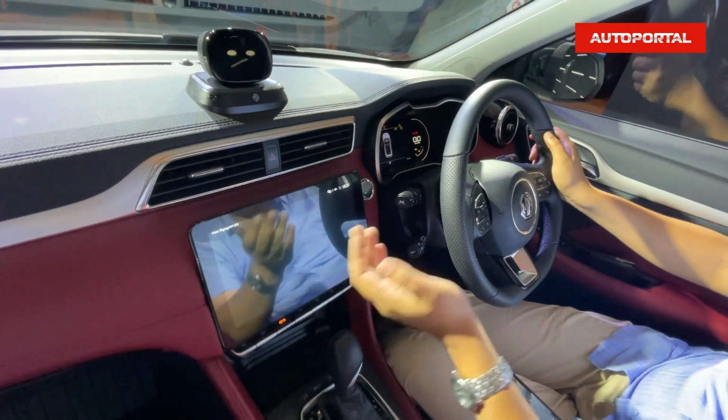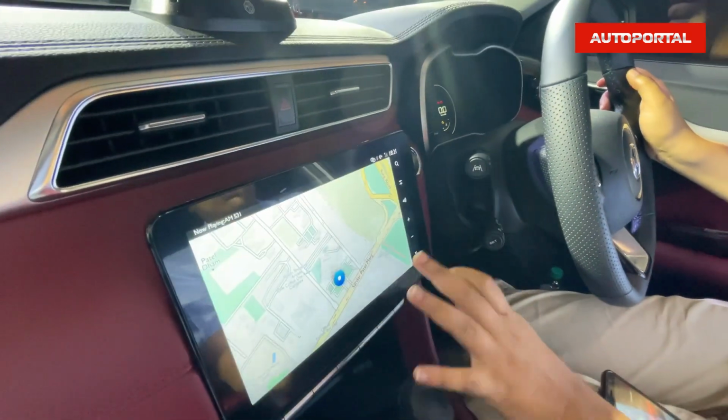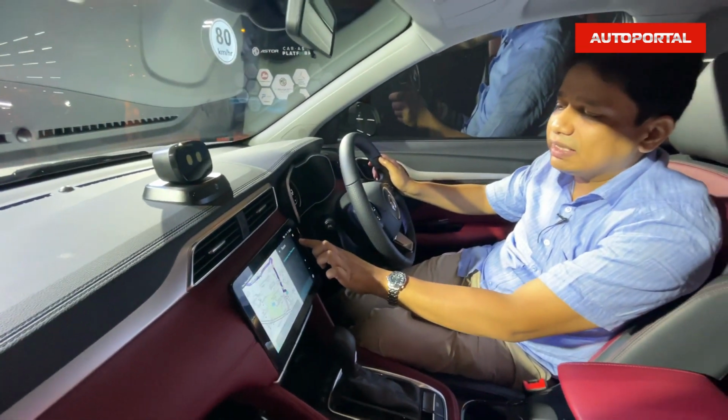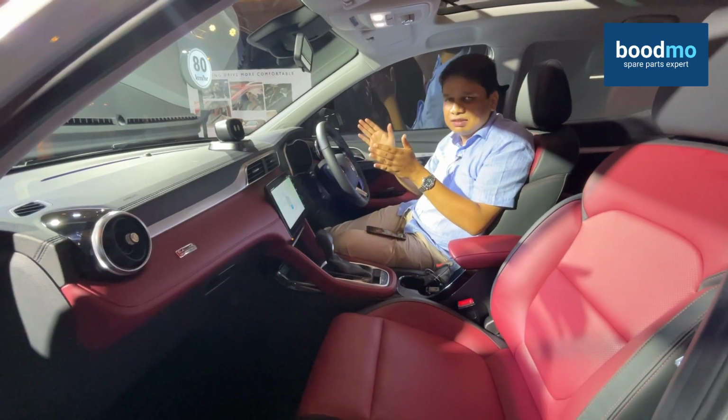You can use the Map My India maps over here, or you can use something else, and you'll just be blown away with the ease of usage. So it really is a fantastic system to operate. And of course, the best point is the ADAS system on this car.